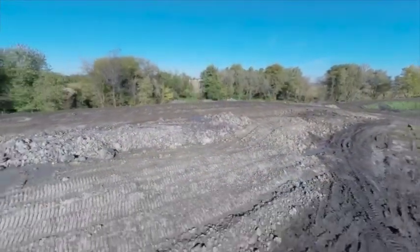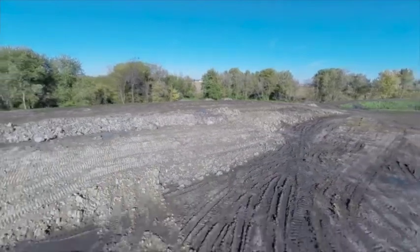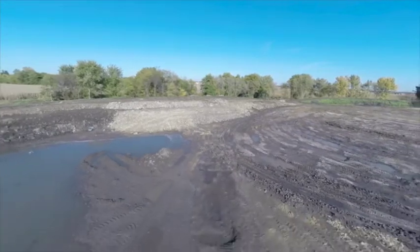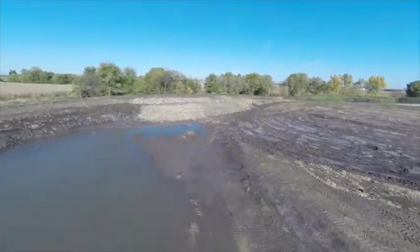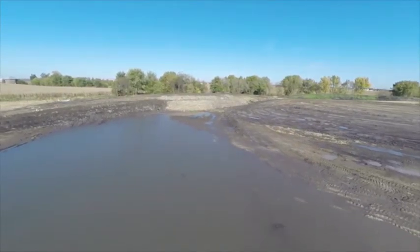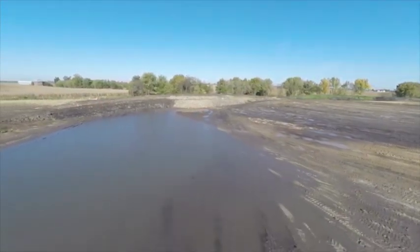The pond will hold approximately 100 acre-feet of water, and then it will be recharged by both surface runoff and tile drainage. The majority of the acres that are being irrigated naturally drain back into that pond, and so the combination of tile drainage and surface runoff will refill the pond.